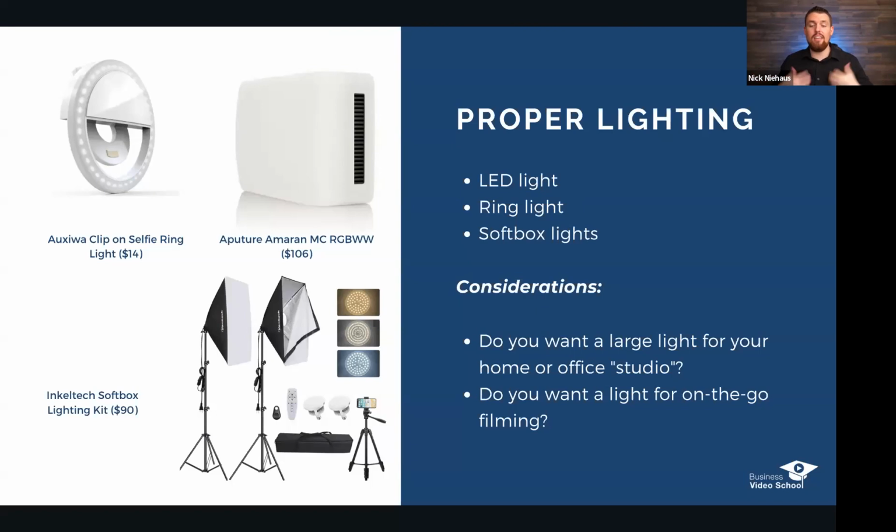But if you like that idea of having something you can keep in your pocket basically and clip on your phone and do a decent looking video, it's a starting point, right? The next light you see here is actually more expensive than that entire kit you see below it, but it is a pretty cool little light. And I'm actually going to try to demonstrate a little bit with this one right now.